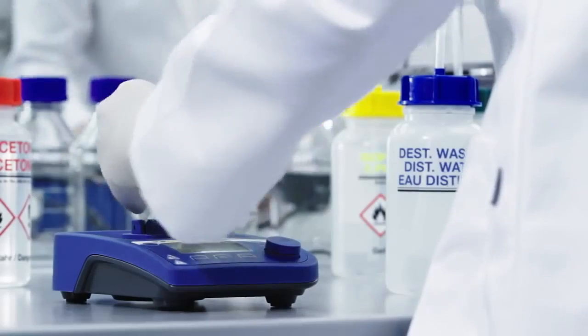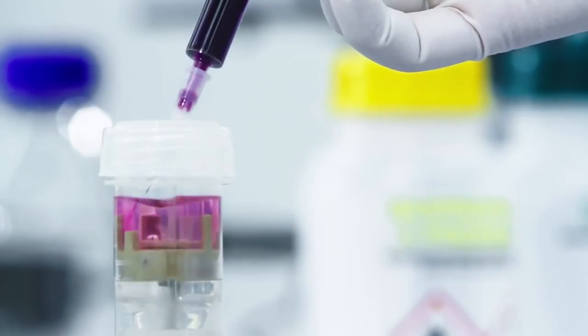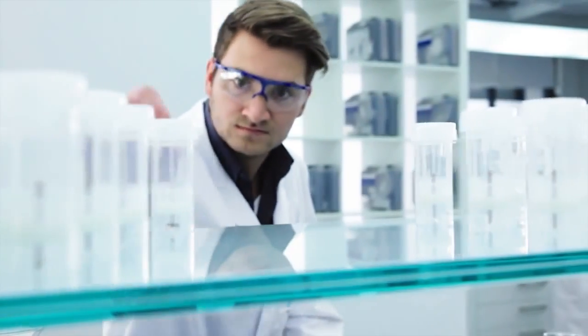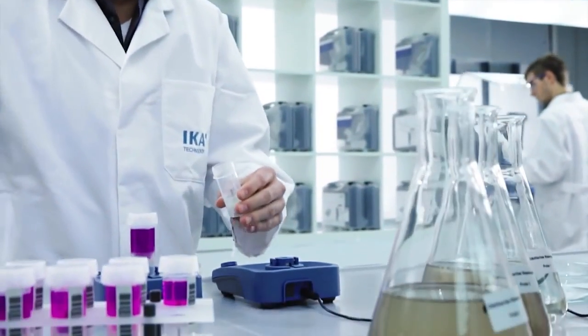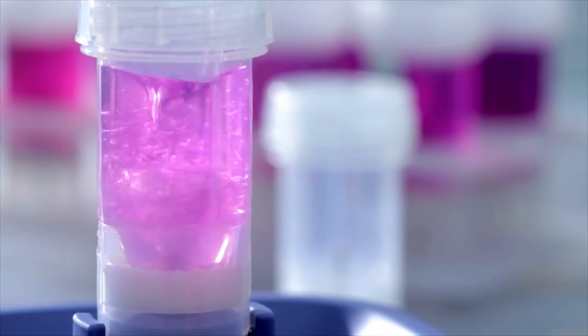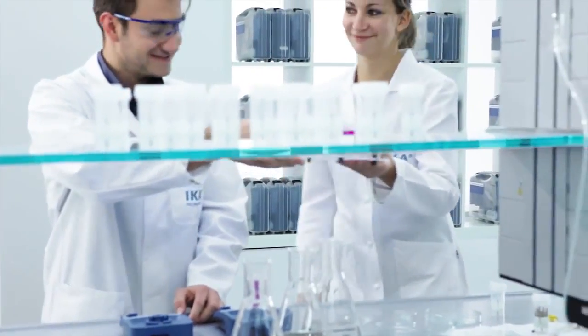Sterile tubes for application under antiseptic conditions. Pierceable membrane for dosing and sampling. High sample throughput for serial investigation. Sample labeling for safe storage of the reference sample.